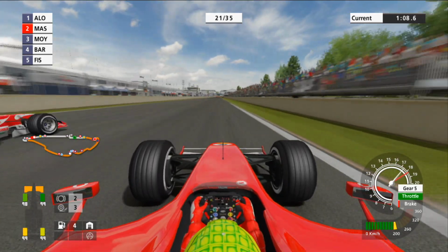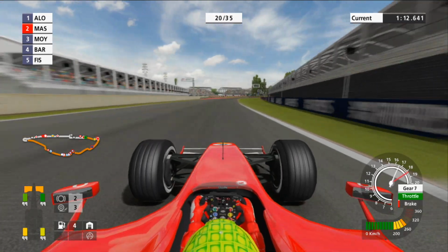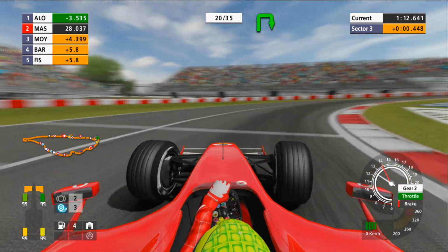That's a good time for Michael Schumacher, his fastest tour of the circuit so far. His last lap time was a 1:12, flat. That's noticeably quicker than Trulli. He's been lapping in the mid-1:13 range.